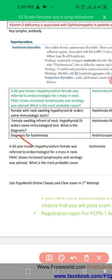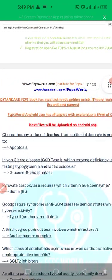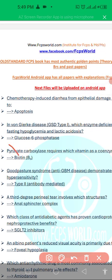Another one, a 40-year-old female referred to the endocrinologist with a mass in the neck. FNAC shows increased lymphocytes. Serology was advised. What is the most probable cause? It is Hashimoto thyroiditis. Okay, next one is chemotherapy-induced diarrhea. Epithelial cell damage due to apoptosis. In von Gierke disease type 1, which enzyme deficiency will be there, which causes fasting hypoglycemia and lactic acidosis, that is glucose-6-phosphatase deficiency.